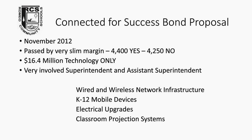and that was named Connected for Success. And even though it was technology only, it passed by a very slim margin. And I bring that up because I think from the outset, everyone understood that we would really be scrutinized. We would really need to make good decisions with lots of research data and lots of background on all the decisions we made.